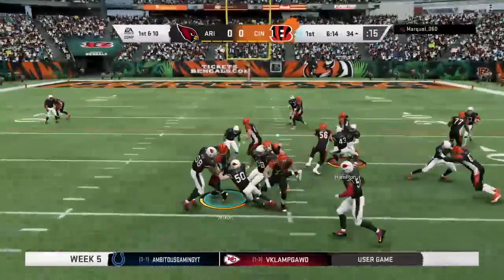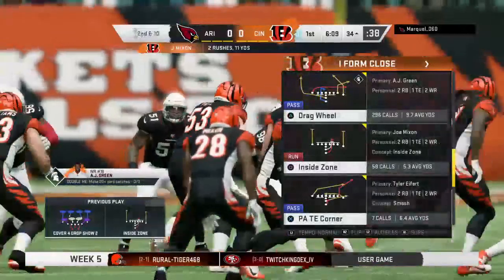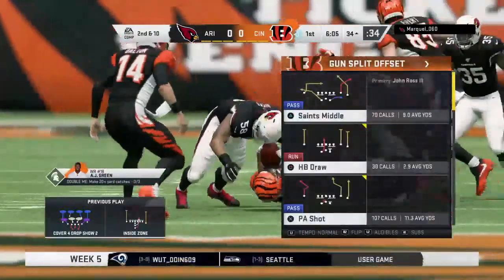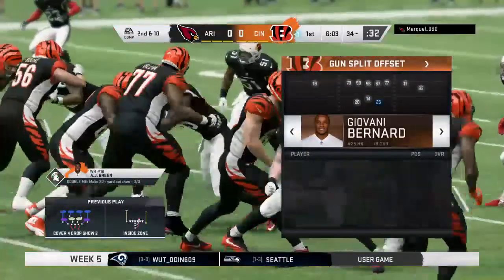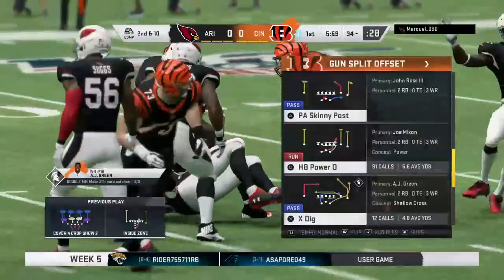Mixon with a first down carry. Trying to run inside, but nothing there. Tackle made there by Jordan Hicks. That didn't appear to be a run blitz. He just darted in once he saw the run develop. That appeared to be a case of see ball, get ball.